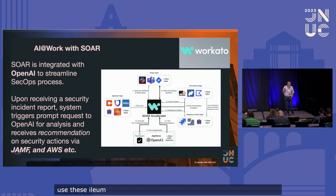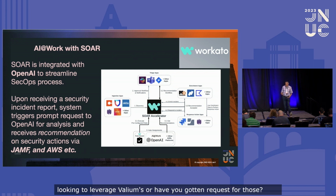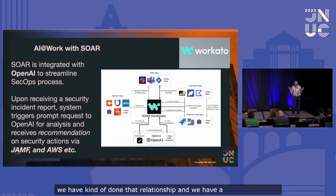So we have kind of taken the SOAR accelerator and added AI. We actually internally went ahead and did a relationship with OpenAI, because I don't know how many of your companies are looking to leverage LLMs, or have you gotten requests for those? Okay. Generally, we are seeing, at least where we sit, a lot of the business guys saying, hey, I want to play with it, I want to try something. So we have done that relationship, and we have a process to enable people to use it responsibly, making sure no corporate data or information leaks, right?